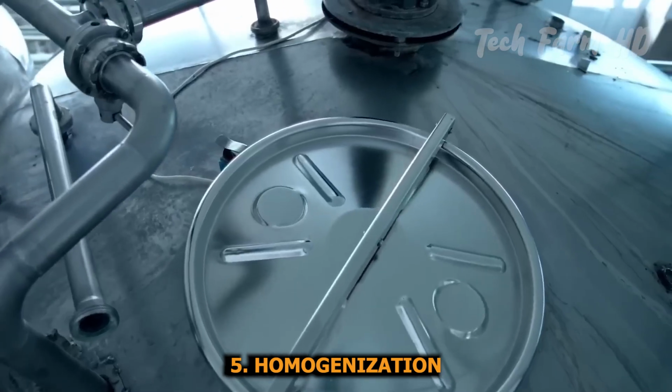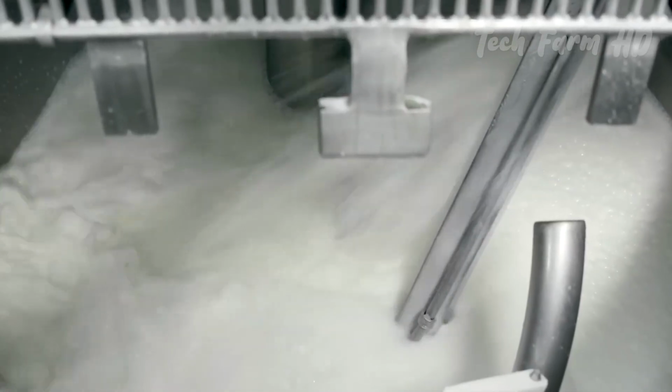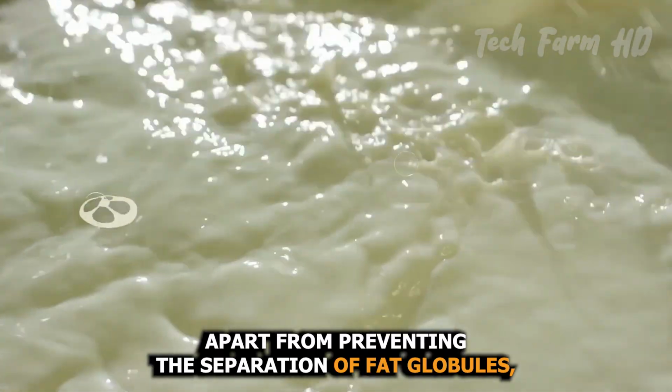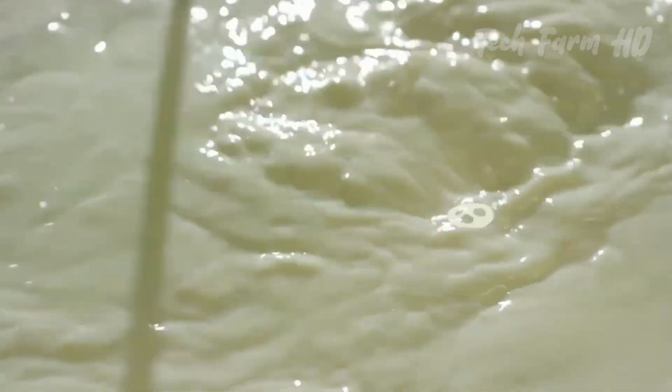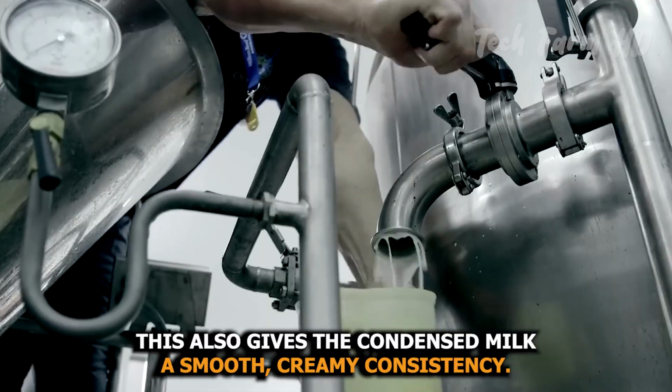Five, homogenization. Homogenization of condensed milk is conducted to make sure there is no separation of the fat globules. Apart from preventing the separation of fat globules, this also gives the condensed milk a smooth, creamy consistency.